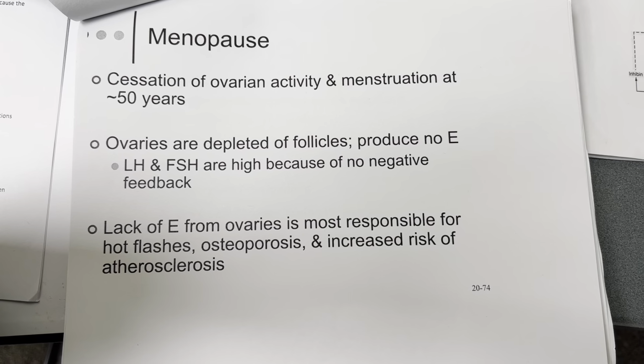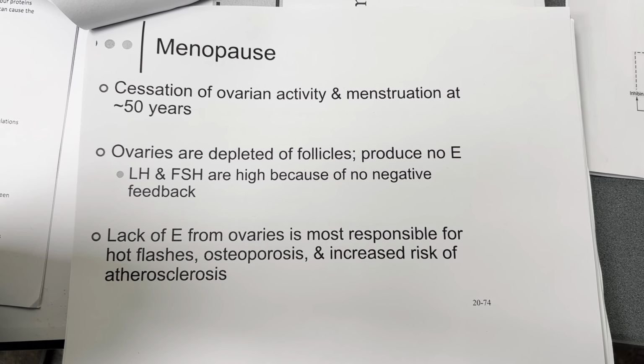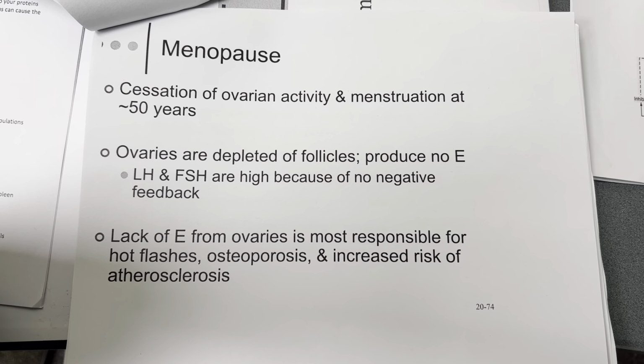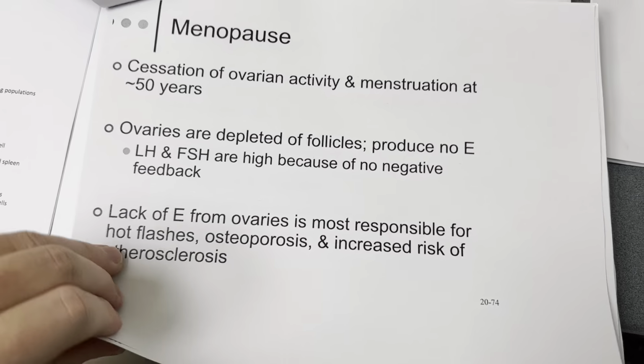Lack of estrogen from ovaries is most responsible for hot flashes, osteoporosis, and increased risk of atherosclerosis.